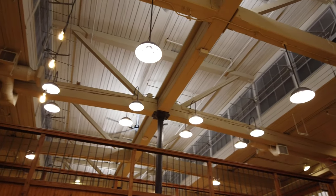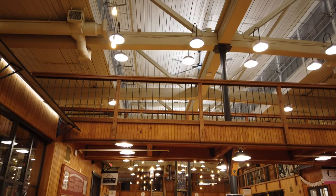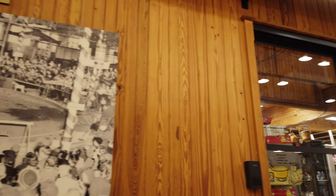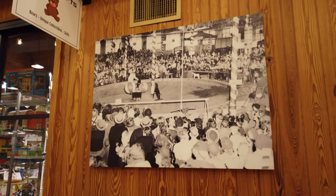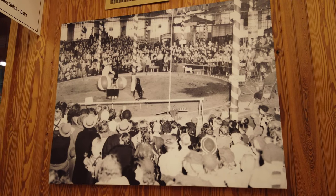Do you remember how you were mentioning that there used to be a circus here? Here it is. Look at that. There's a picture on the wall reflecting that part of this place's history. 1948, they had a one-ring circus in this mall. That is super cool. Isn't that neat?